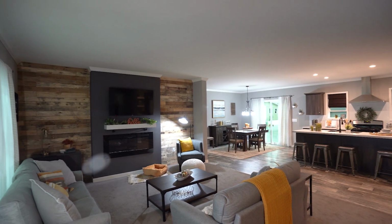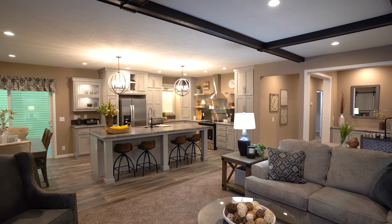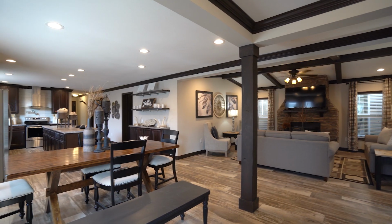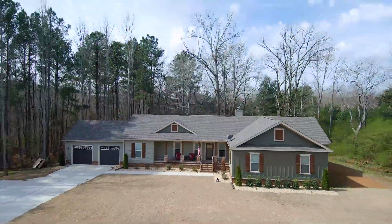Knowledge is power, and the more home buyers know about the different types of prefab housing, the more we can all work together to dispel myths and misunderstandings about the affordable, forward-thinking, factory-built housing of the future.